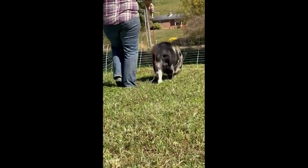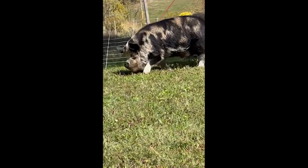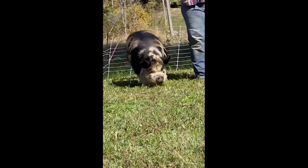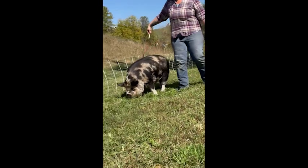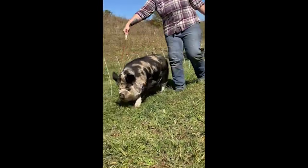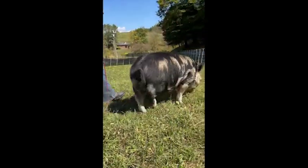I like that. The back end a bit high. But all in all, that's quite a nice pig, and well presented too. Well presented, well shown. Very nice. Let's see how we go. Yep, I like that pig.